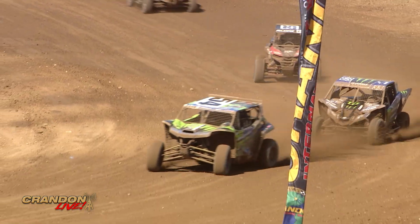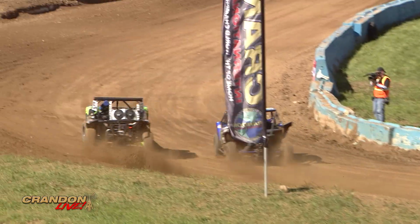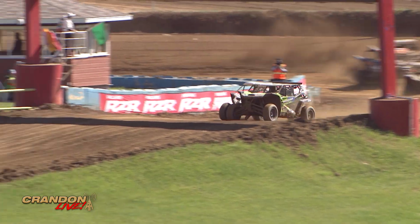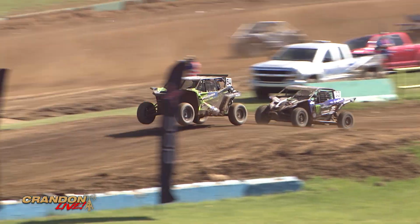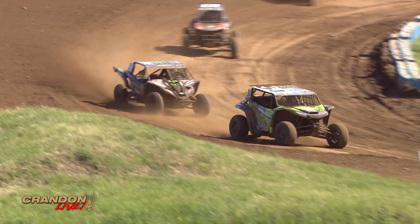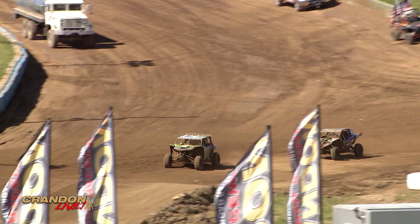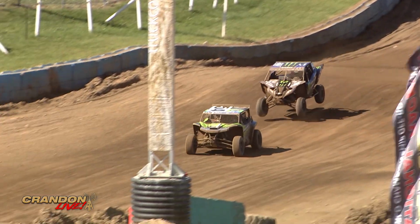CJ Greaves gonna try and set him up one more time. CJ down low, Hull up top. CJ side by side, doesn't have the momentum. Hull slams the door. Yeah, Hull definitely slamming the door. CJ's trying everything, outside, inside, and then trying to pull tear-offs at the same time.